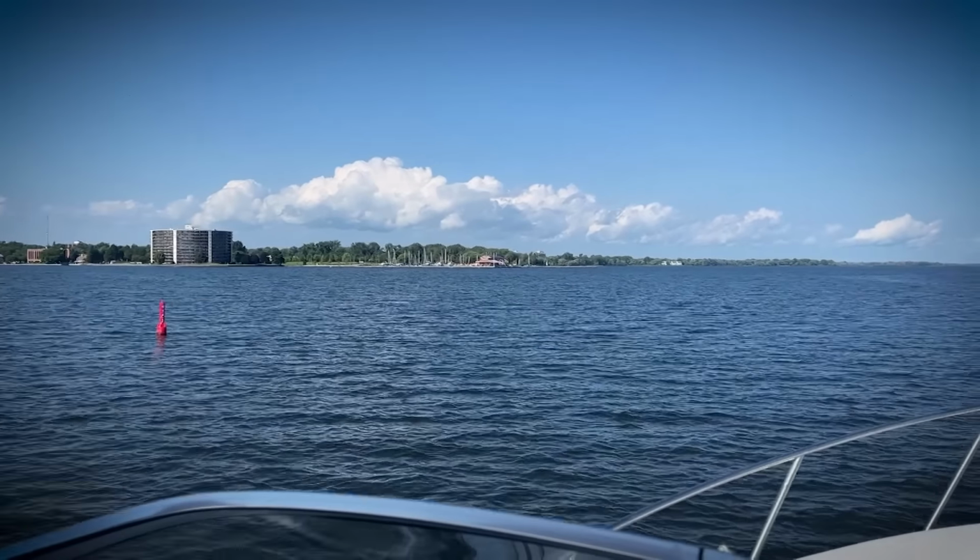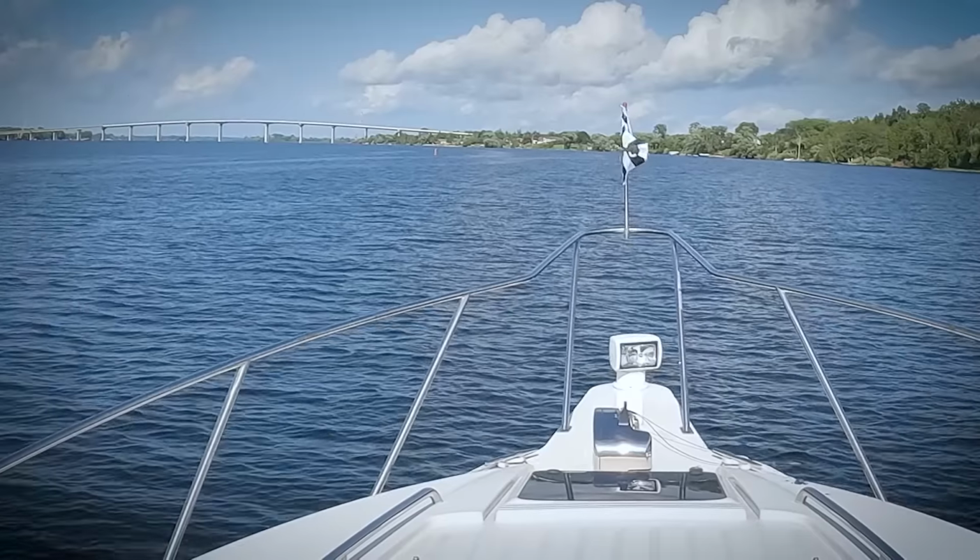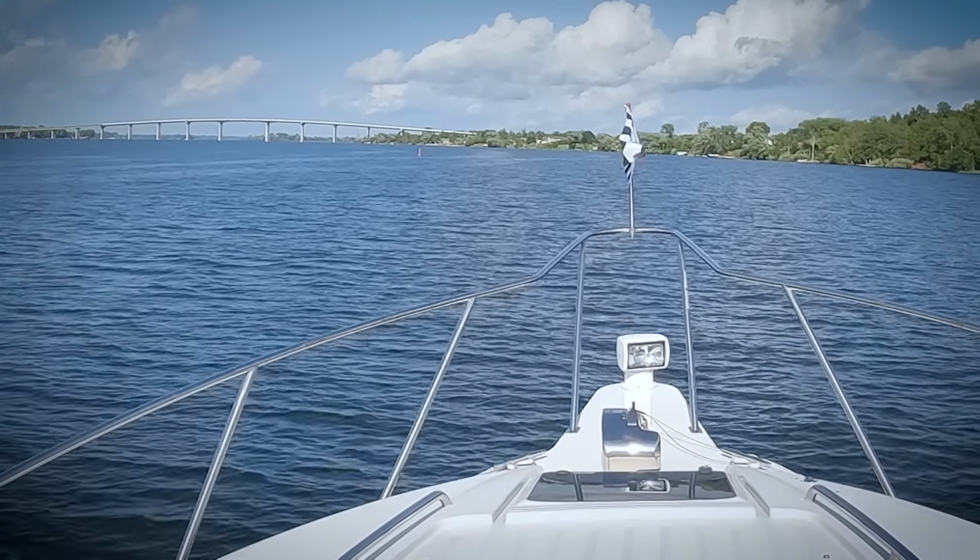Got all the fenders in this time. I'm working on different systems for single-hand boating. Anticipation may be one of the most important things when you're doing any sort of boating, anywhere. But you also have to be able to go with the flow, because I hope you're sitting down for this. Meteorologists have been wrong before. I know, but it's true.